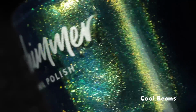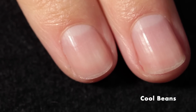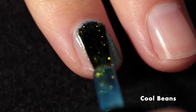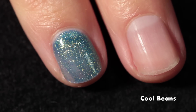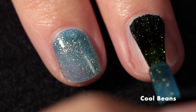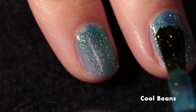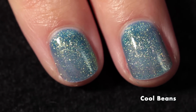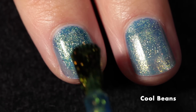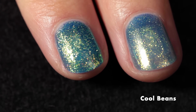Moving along, we have Cool Beans, and Cool Beans is described as a nod to jelly beans, which I love. I think Cool Beans is a really cute name for this polish. And it's described as a blueberry colored base loaded with a striking shifty shimmer. It has a strong green flash. It also has teal, gold, blue, and peach. And this has a slightly larger shimmer particle, so it adds a subtle sparkle, which I love so much.